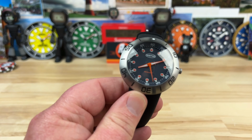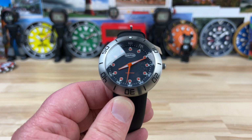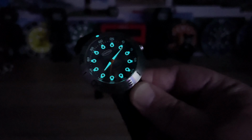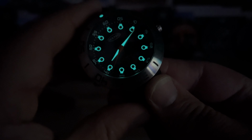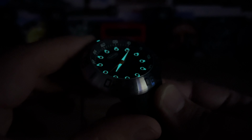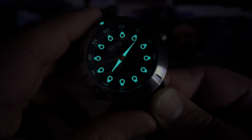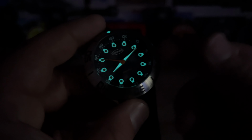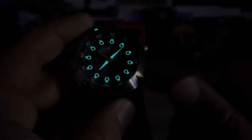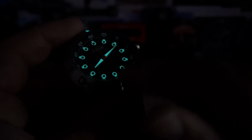It's very fun. Let's give it a quick blast with the UV light. Kill the studio lights and check out the lume on this guy. Check out how they did the lume. Very cool. Gives it so much dimension, both in the light and the dark, the way they did that dial. Absolutely love it. And then there's some models that actually had a fully lumed bezel too. They did lume print in the bezel. I think that might have been like the black DLC ones or something like that. But this one is just painted in.